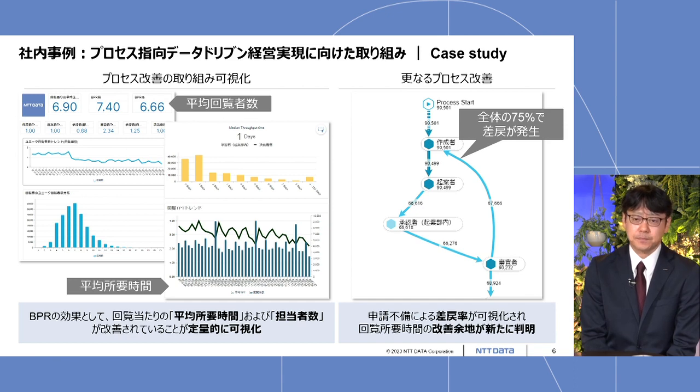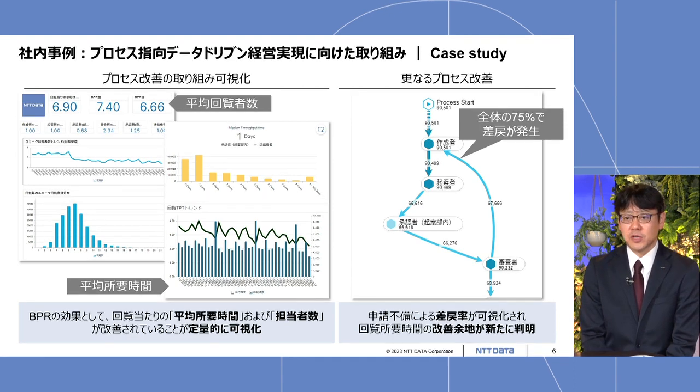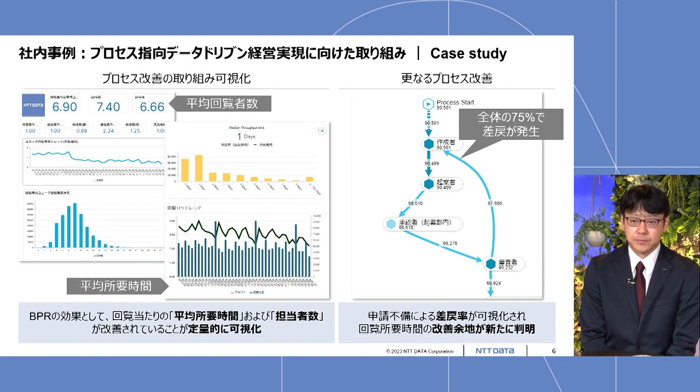On the other hand, the figure on the right is a bird's eye view of the entire business process which shows that high rate of rejection. By utilizing process mining, we can not only check the improvement, but also identify additional problems which can lead to a continuous business improvement.